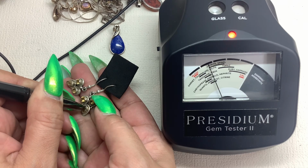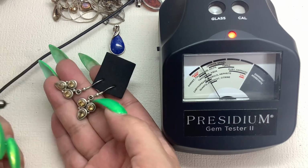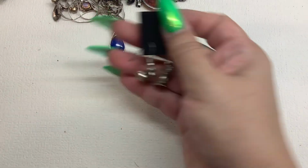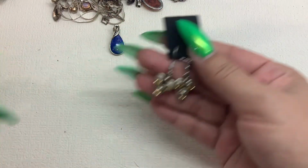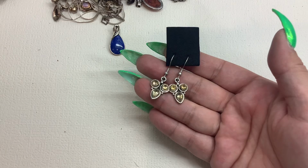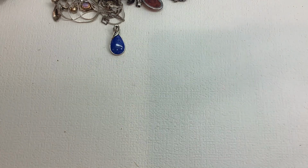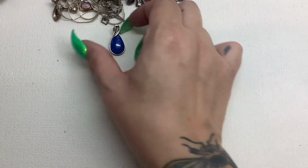Yeah. Kind of like a citrine. I don't think they're jade, so I'm going to stick with citrine. I mean, it could be, but jade is more of like a solid stone usually, so we'll stick with citrine on these. They're so pretty. Love those. I saw those sticking out. I'm like, mine. So here we go.